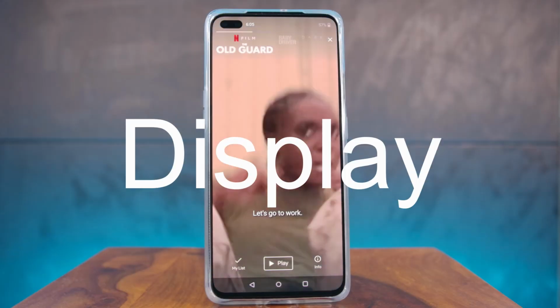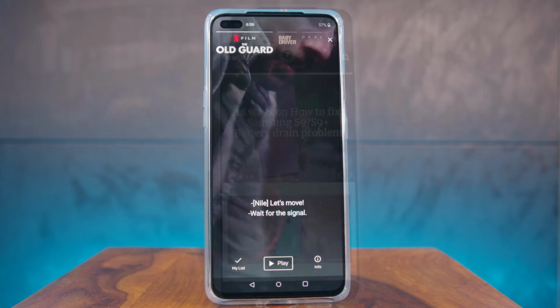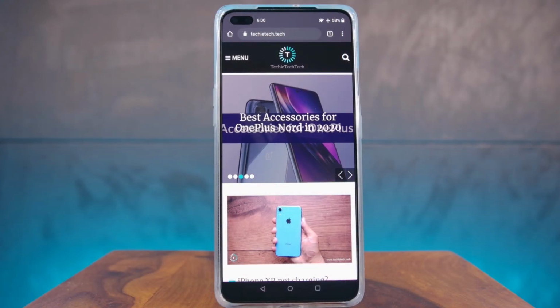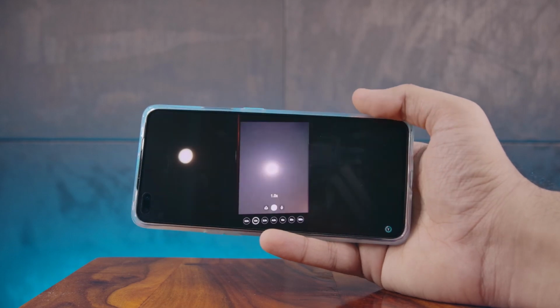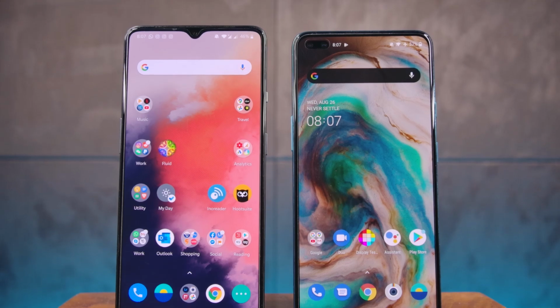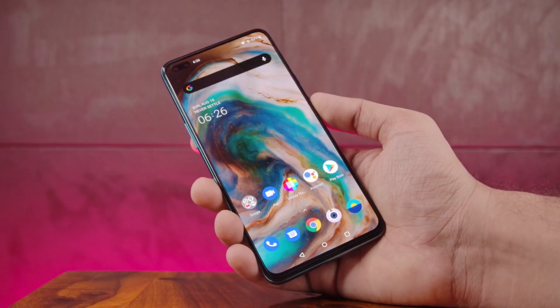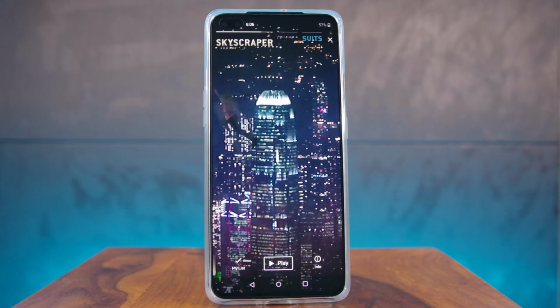Moving on to the display, this is probably one of the strong points of the OnePlus Nord. We have a 1080 by 2400 90Hz AMOLED panel in this phone, which is actually quite similar spec-wise to the display on the OnePlus 7T. In day-to-day usage, the display looks great. The colors are sharp, the saturation is on point, and the overall multimedia experience is usually on point.